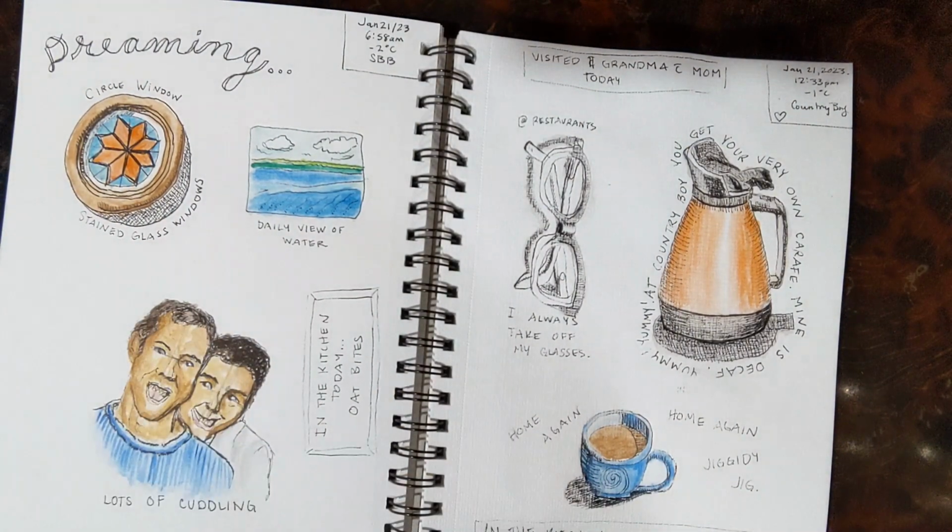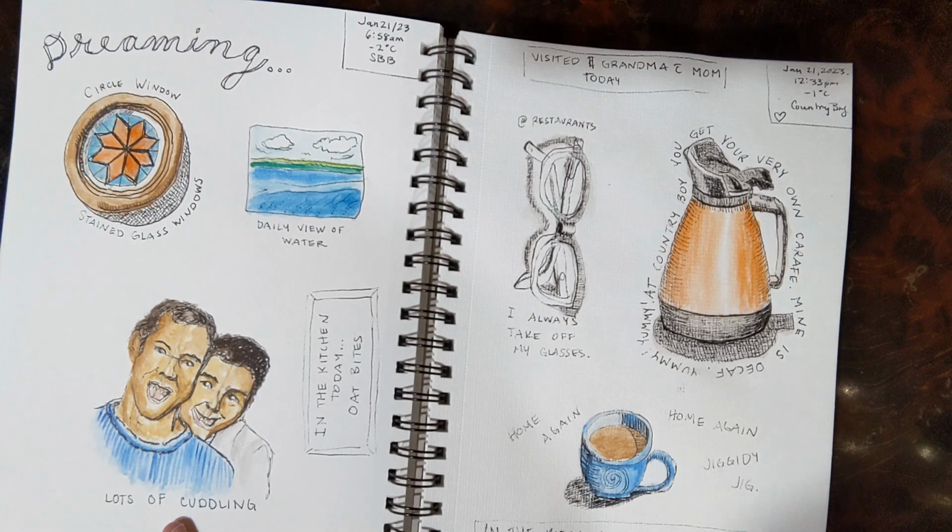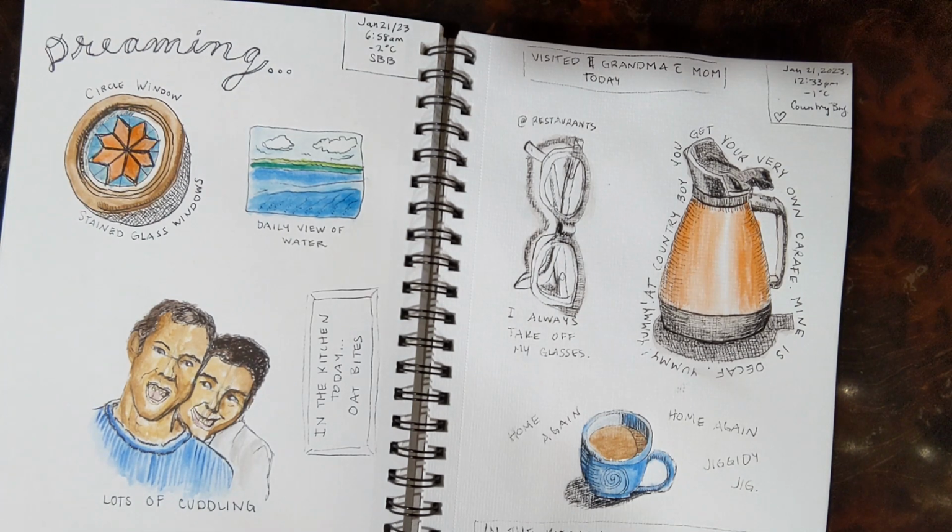Here we have another dreaming page. I would love to have a circle stained glass window. And I would love to see the water every day. I think that would be wonderful. And I would like to have lots of hugging and cuddling with my honey. That's based on a picture of us, one of our favorite pictures of us from years ago, when we were still little.